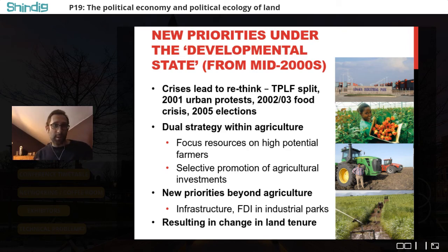First of all, within agriculture, that's questioning this idea that you could raise the productivity of all smallholder farmers and that they were all necessarily the focus of attention, but instead switching more towards a focus on high potential small farmers. And then the second one, the selective promotion of agricultural investments, to some extent going back on this idea of the inverse relationship that underpinned ADLI, promoting high value crops in terms of horticultural investments in densely populated areas, and also more extensive agricultural investments in the lowland, more sparsely populated areas.